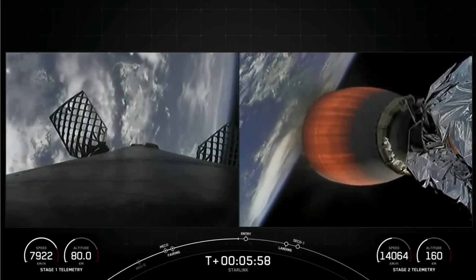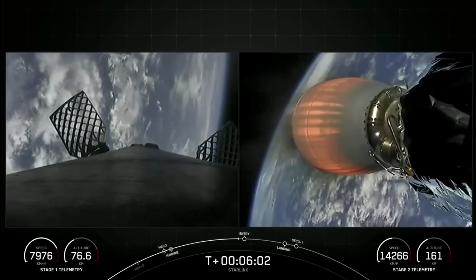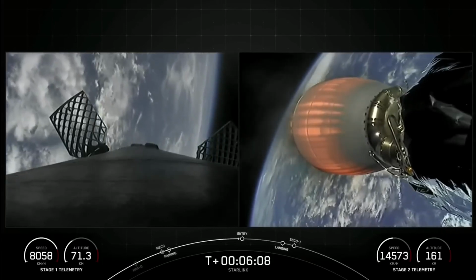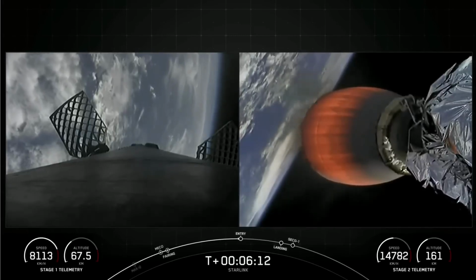On the left side of your screen, you can see those titanium grid fins on the first stage. Those measure about 4 by 5 feet, and they are the primary mechanism that we use to control the booster during its descent. Both stages on a nominal trajectory. Stage 1 FTS is saved.